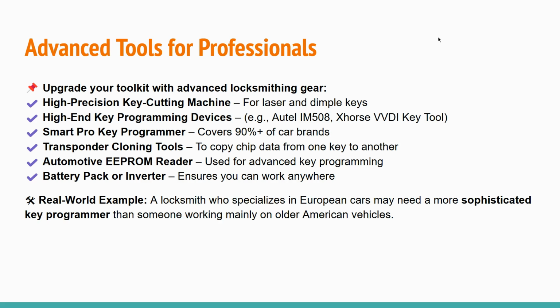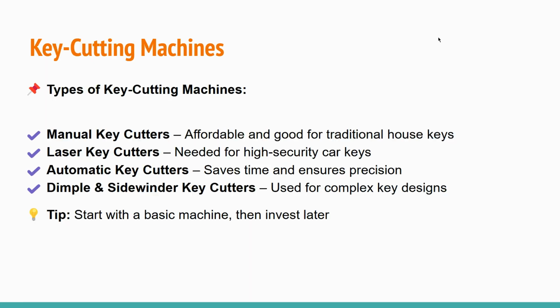So let's give you a real world example. A locksmith who specializes in European cars may need a more sophisticated programmer than someone working on older American vehicles. But like I said, you want to start out very small with this.